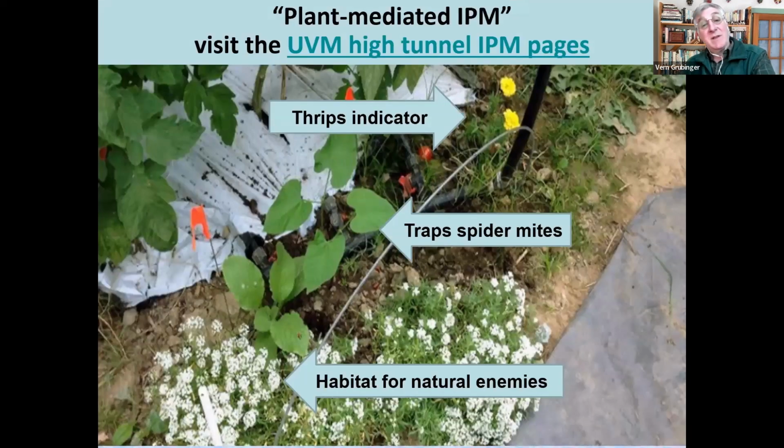We have a great team at the UVM entomology lab that has pioneered plant-mediated insect management, another component of IPM, and that is to have habitat plants. There are guardian plants, and there's a lot you can read up about this, but the idea is to have hosts for the good guys to multiply, that you introduce, to hang out and survive. Sometimes they attract pests too, which the good guys need to eat for their populations to multiply. Some of the things people are using are marigolds as thrips indicators, beans as spider mite traps or indicators, and alyssum for some general habitat.